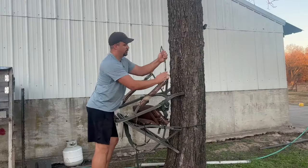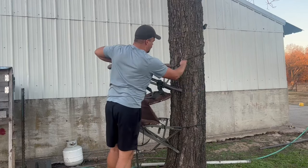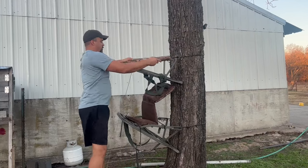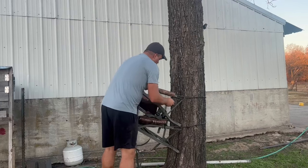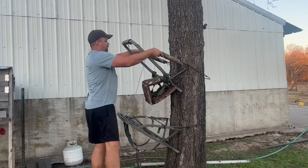Choosing the right climbing tree stand can greatly improve your hunting experience. Whether you prioritize portability, comfort, or versatility, the products we've highlighted offer something for everyone. Make your next hunting season safer and more enjoyable by investing in a high-quality climbing tree stand that suits your needs. Don't settle for less when you can elevate your game with the best.